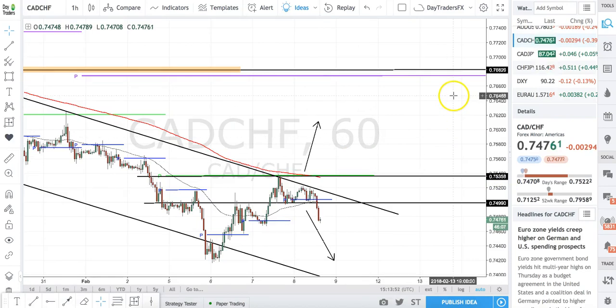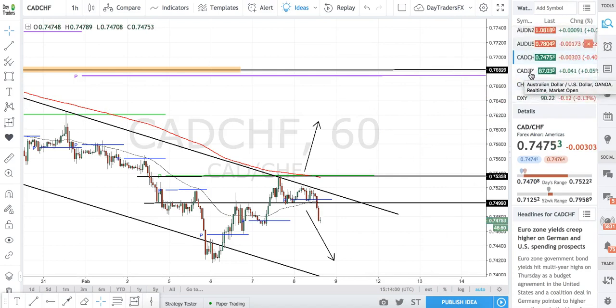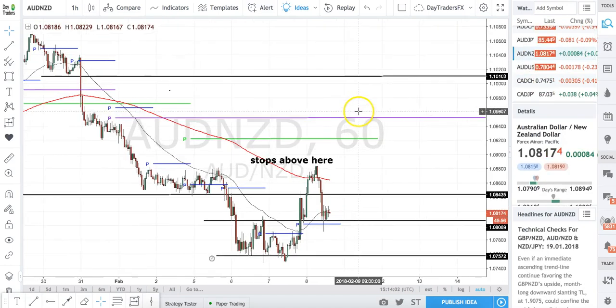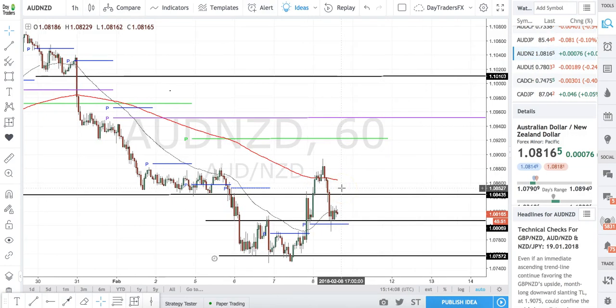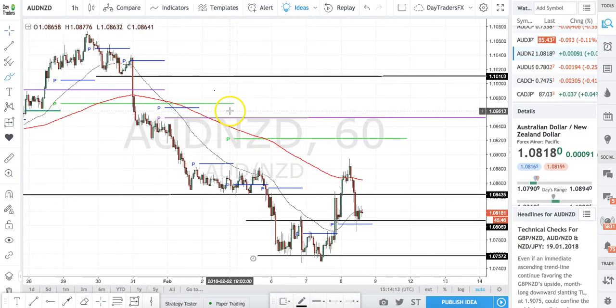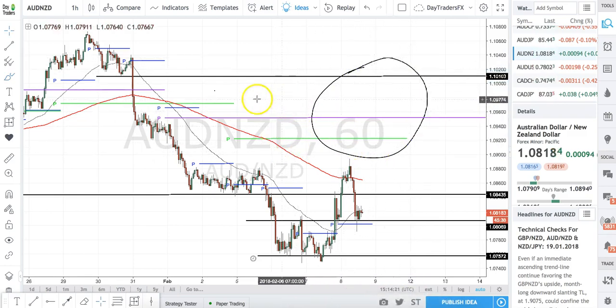Okay, so remember, we're going into the news tomorrow for CAD pairs. Could be a little bit crazy, could be a little bit wild, so we'll just keep an eye on that. A setup that I'm liking right now for sure is this guy right here to actually get long Aussie New Zealand. I like this setup, and I think we have a good chance to trade this thing up into some of these upper targets. We have a monthly pivot, weekly pivot, daily pivot, and then one of my favorite high probability targets around 110.